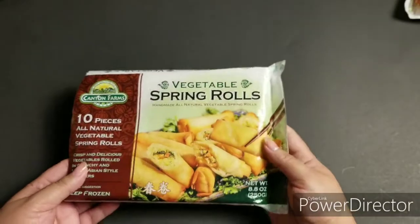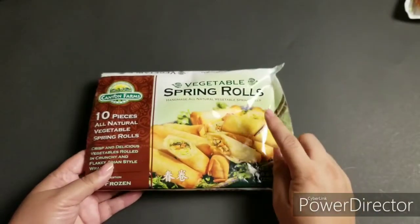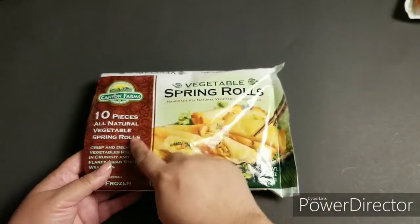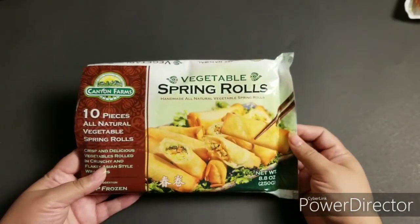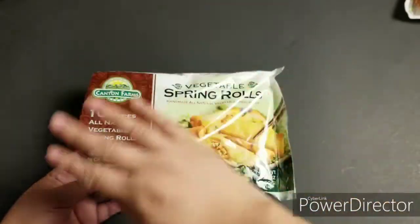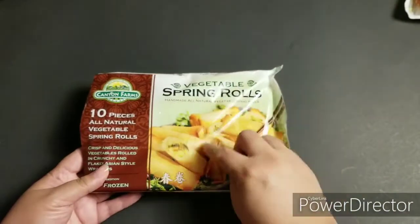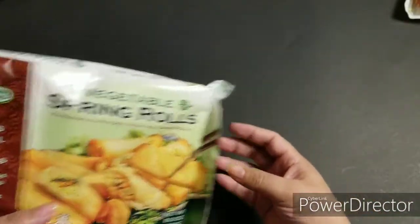So we're gonna have also a little mini Dollar Tree review, because I actually get these packs of spring rolls at the Dollar Tree. They come with 10 of them in there, and I love them. They're super good. Obviously they don't go with this stuff specifically, but I needed something to dip into my sauce, so that is where we're gonna bring that item in.